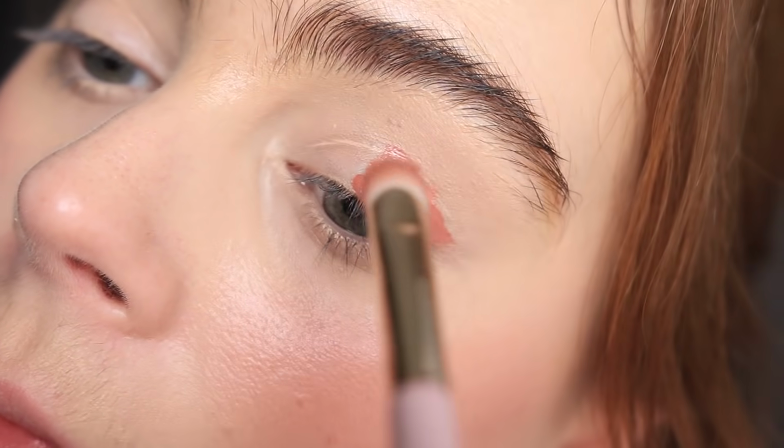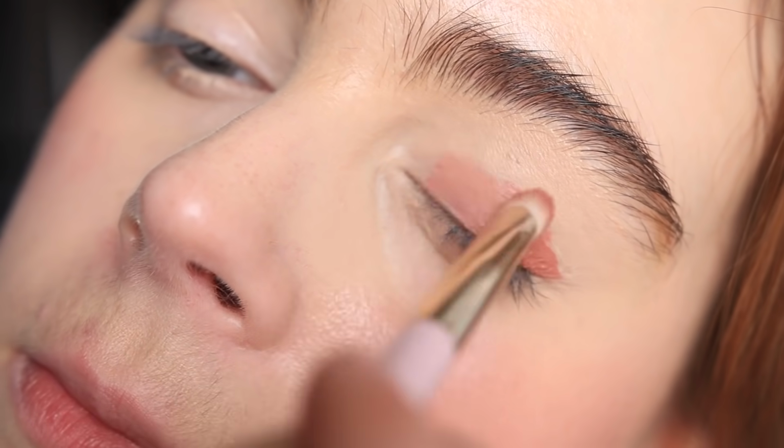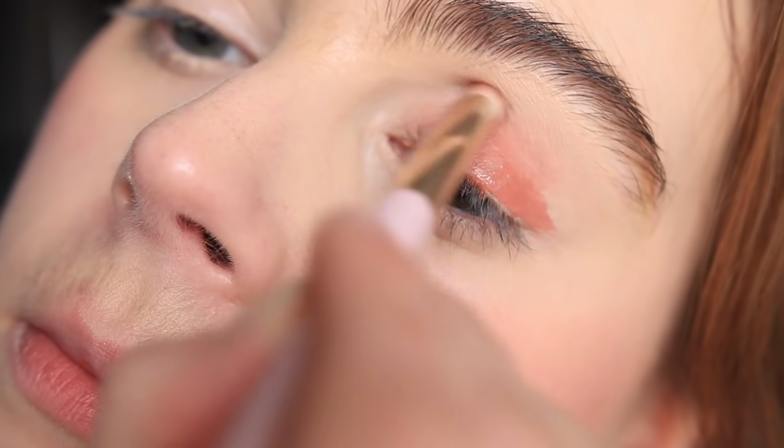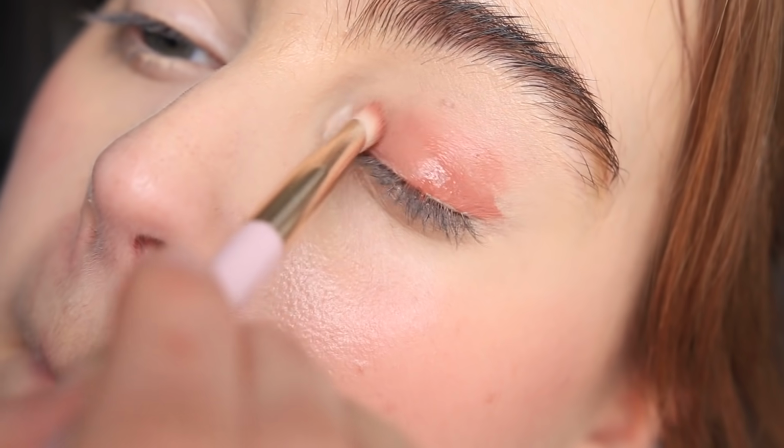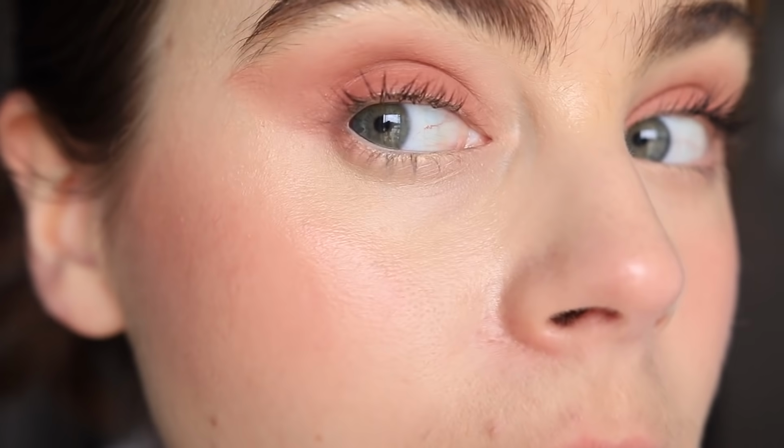You can see it has a slant. It's very dense at the bottom, but it's super soft. You can see how it's straight on the top and then it has this plush fluffiness at the end. It just works perfectly for that kind of swipe on the lid technique. But you can also turn it on its side and get a little bit more of a straight edge if you want to clean up the area. I really, really love this brush.